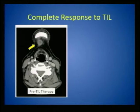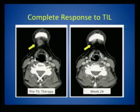And within a few weeks of getting the TIL, we watched together. He would come in, and I would see him, and we would watch together, and we'd feel this mass, and we felt it shrinking away. And he is one of our 2 patients who had a complete response to TIL therapy. And here at 24 weeks, you see that it's completely gone away. And I think both of our patients who had a complete response are here today, and maybe can share their stories. But it's something that's really gratifying and keeps us going.